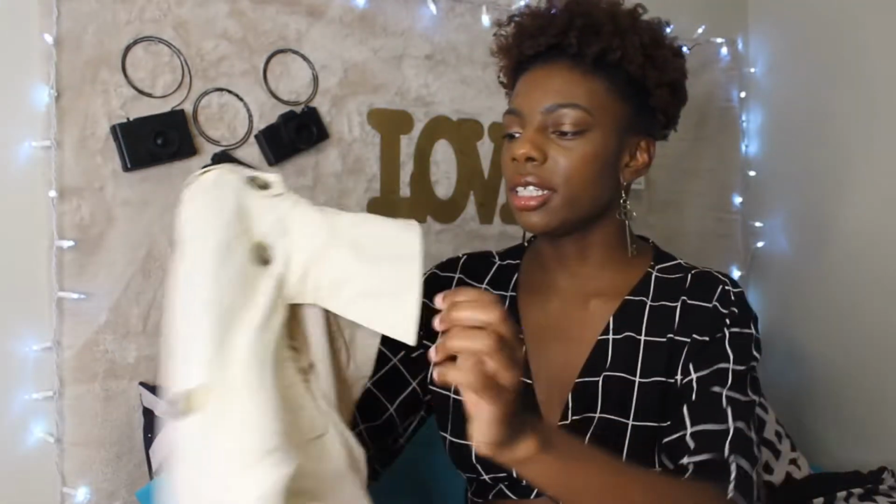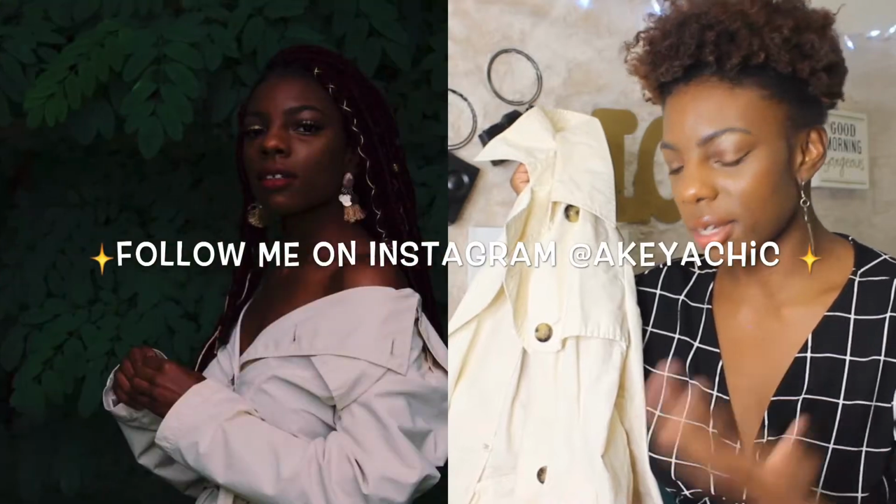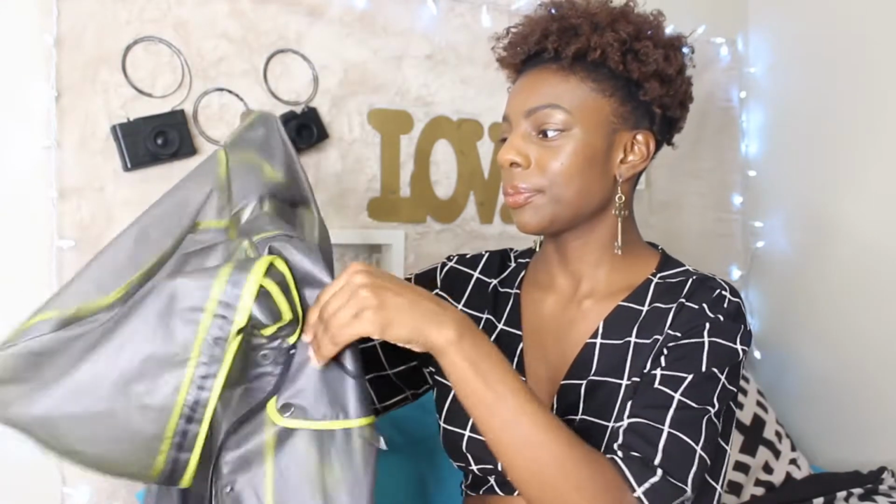I found this trench from the thrift store. It came with a belt. I did a photo shoot with it. I'll plug that photo shoot in. If you're on Instagram, you've probably seen that photo shoot a million times, but I got the trench from there. Also found this bomb rain jacket. Look at this. And I think they charged me $5, so yeah.